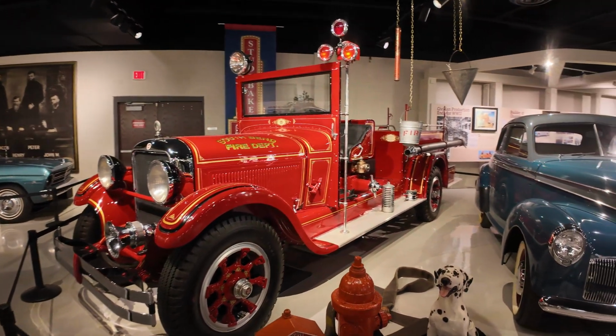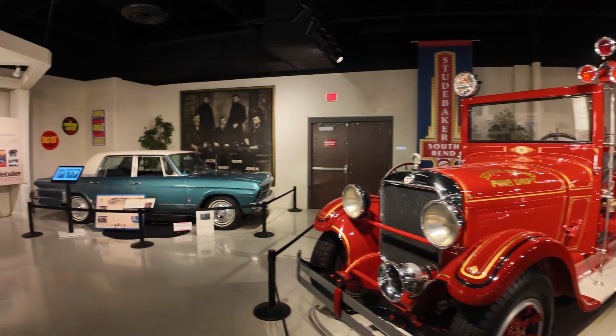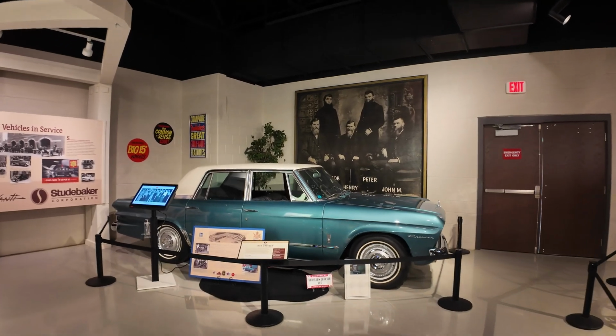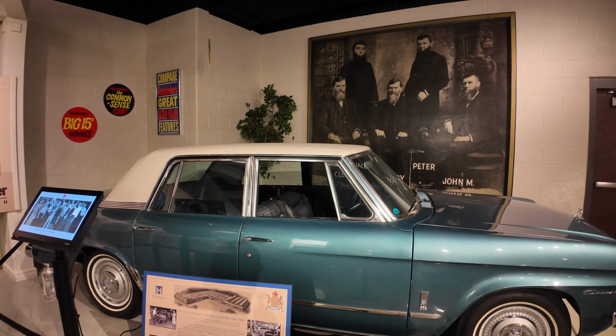1928. Wow. And then you got another, oh, it's a Cruiser. I thought that was a Lark over here. 1966 Cruiser. Kind of looks like a Rambler.